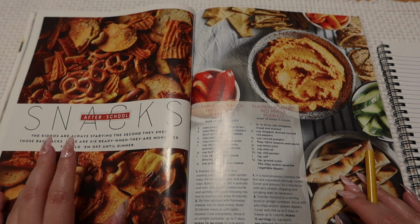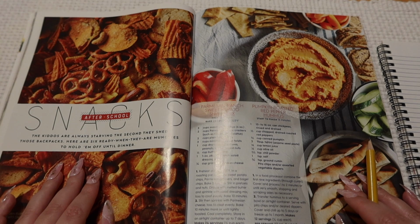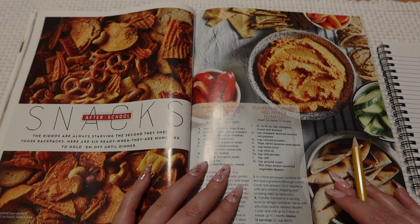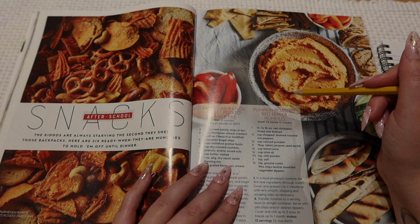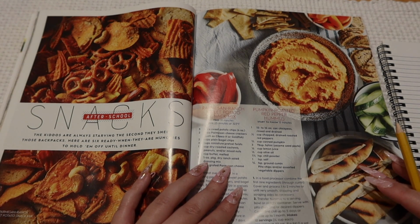Snacks. The kiddos are always starving the second they shed those backpacks. Here are 6 ready when they are munchies. Hold them off until dinner. I don't know about the kids, but I know I like my snacks, so Parmesan Ranch Sweet Potato Snack Mix and Pumpkin Roasted Red Pepper Hummus. Wow.